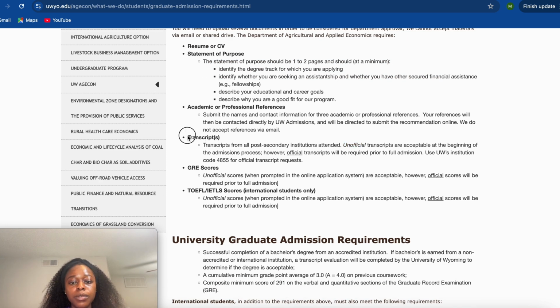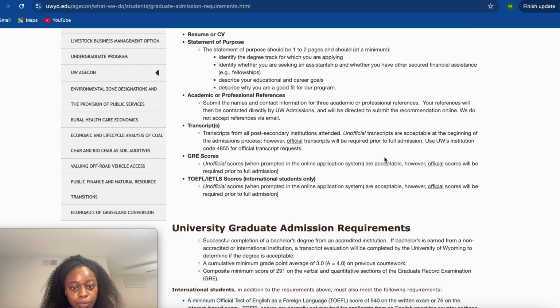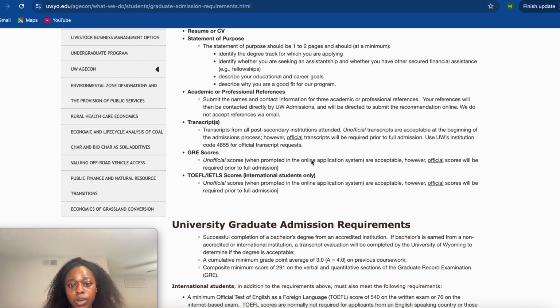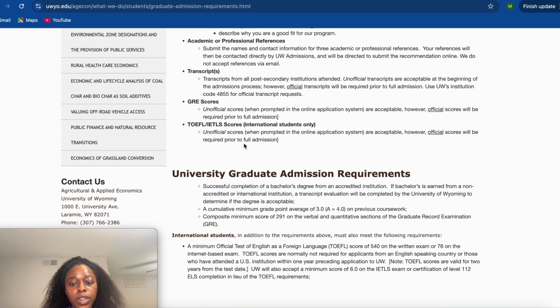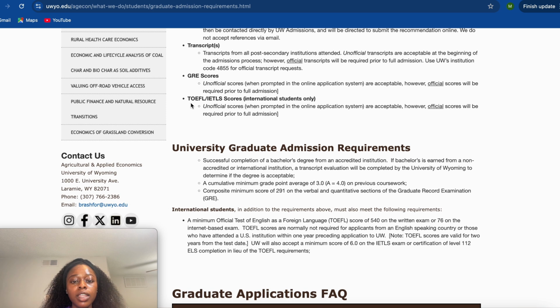So you can see that they don't need your official first. They said unofficial transcripts are acceptable at the beginning of the admission process. However, official transcript is required prior to full admission. So if you have your unofficial transcript, this is a good sign that you can apply. Then GRE scores, they said unofficial scores are acceptable, however official score will be required. So if you don't have GRE, you can also ask if they are accepting a waiver for GRE, that you've not written GRE but you want to know if you can apply without GRE. Then TOEFL as well.